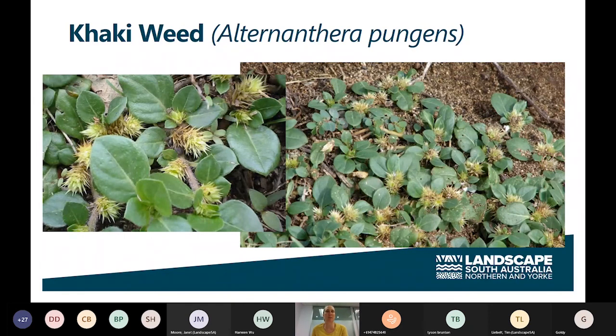Another one to be on the lookout for is khaki weed, one you might not be as familiar with. It's actually an alert weed. You're meant to let your local landscape office know if you do have it. So it is, again, another prostrate weed. It has stems that can go to at least 60 centimetres long, and it can also develop stem roots from the stems where those stems hit the ground.